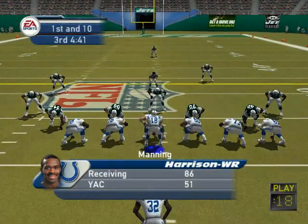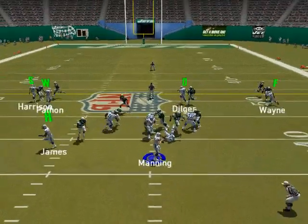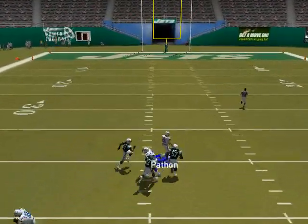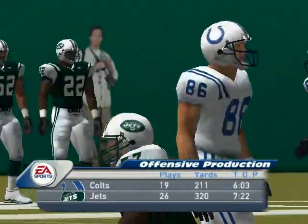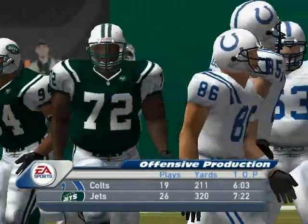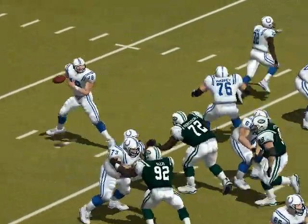Ball on their own 43. Manning drops back. Has it left. Peyton with the reception. I'll tell you, Peyton Manning's decisive back there in the pocket. He picks out a target and boom, he just gets the ball there.